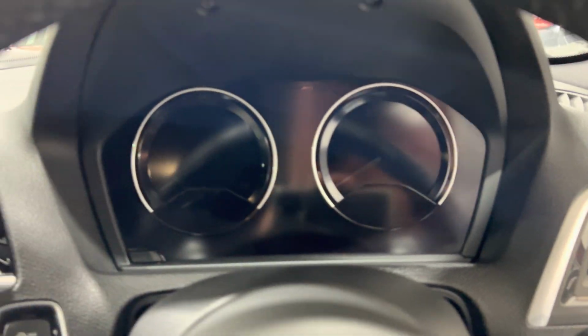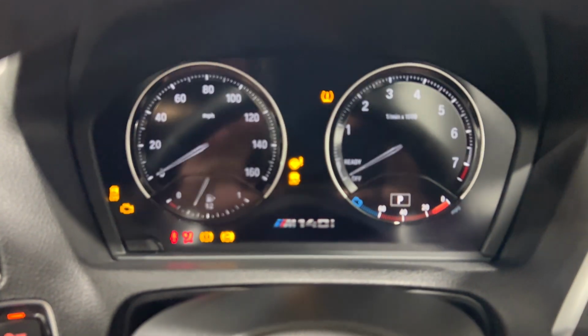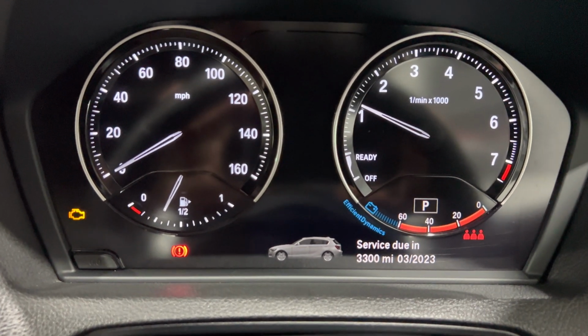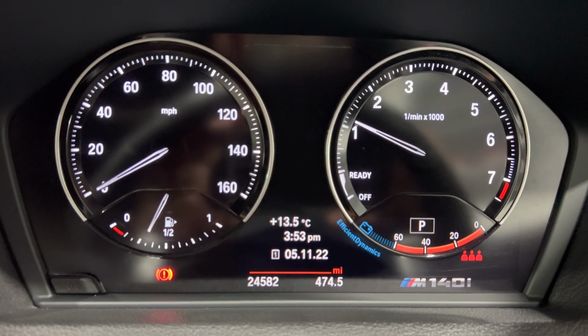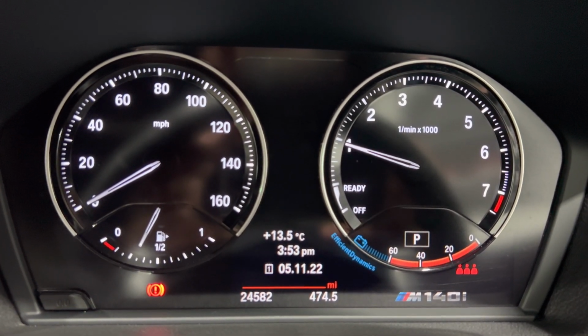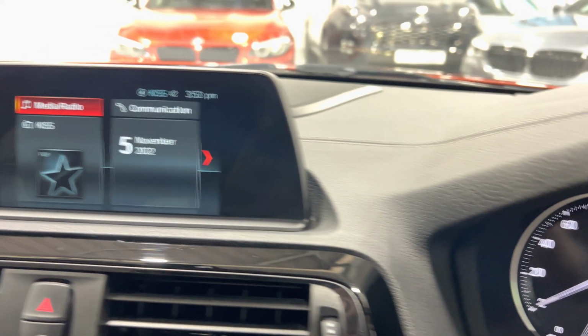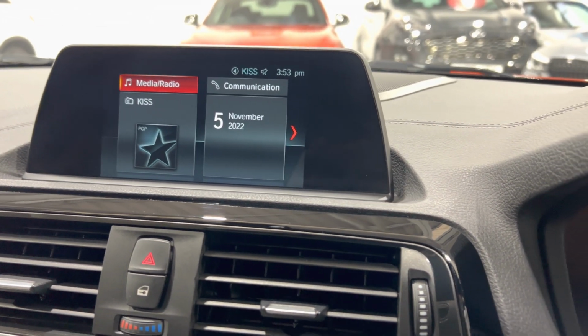Let's pull this door. So it's keyless start. Now the car, as you can see, is due for a service in 3,300 miles. That will be done. We have a BMW specialist that does all our servicing, and it'll all go into the iDrive, which is this unit here, and onto the BMW platform.